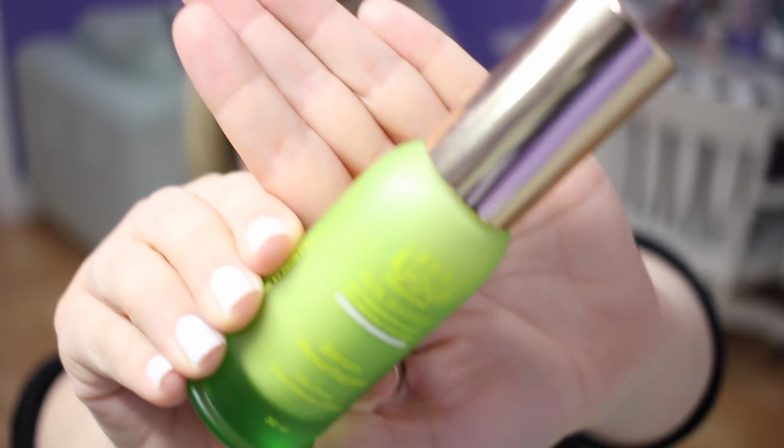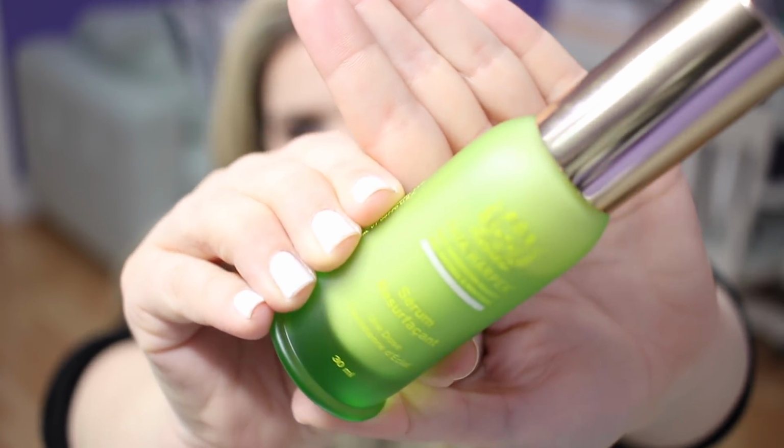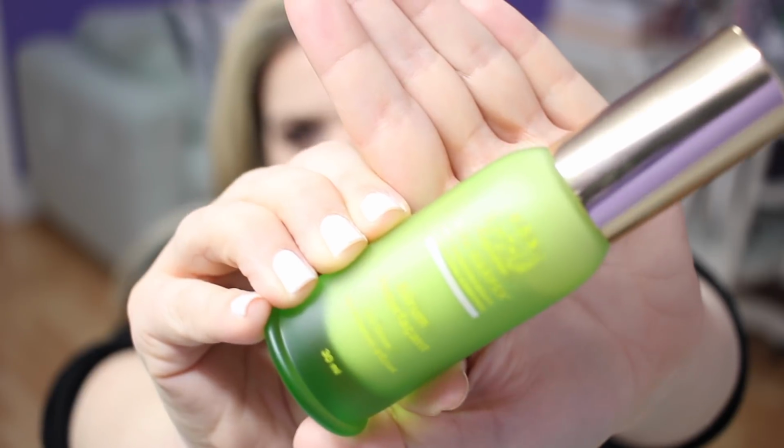From the brand Tata Harper, I have really been enjoying the Resurfacing Serum. This is a serum that I have been using every single day, ever since the day I bought it. I also had a sample of this one and I loved it, which is why I ended up buying the full size. I feel like it just helps your skin glow. Again, it protects you from looking like you're aging, and it makes your skin look nice and glowy.